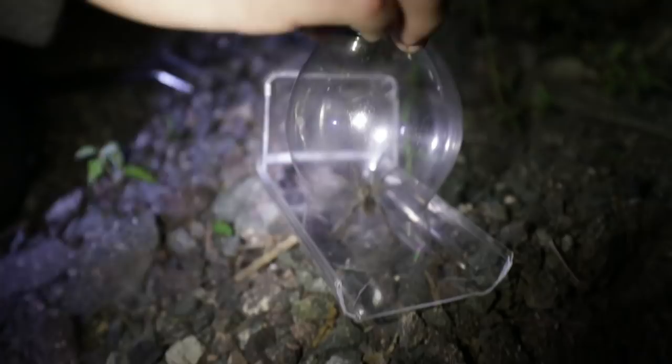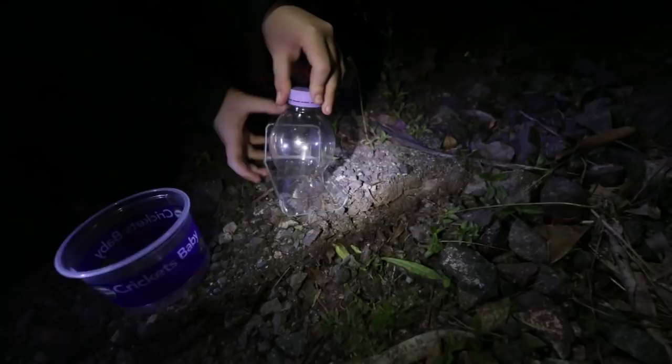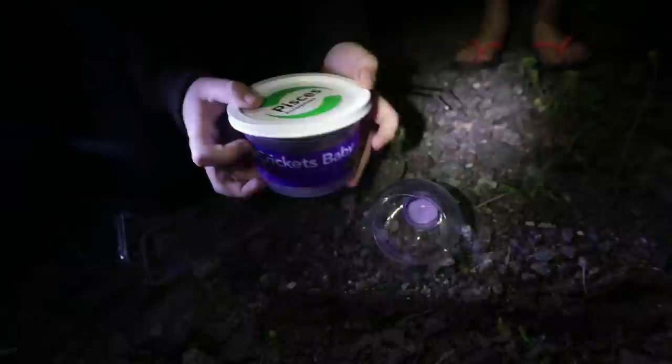Zoe, can you please grab a container for me? Yeah. Thank you. So yeah, just put the lid on as soon as he jumps in, because he won't be able to climb out. But yeah. Another one down.